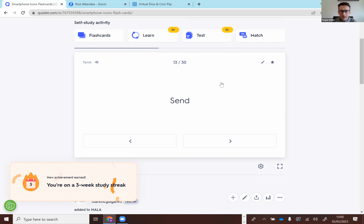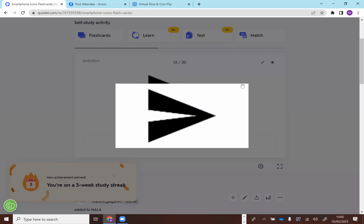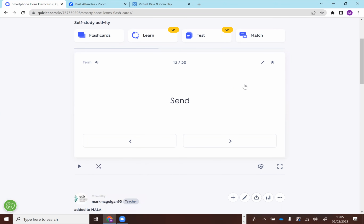Okay. So this is basically a set. So you make these sets of flashcards. So this is what I mean about the plus one approach. I already had this content for my smartphone class. So basically all I did was make a digital version of it. So it only took a few minutes. So there we go. That's the icon for send. And that flips the card and tells you what it is.